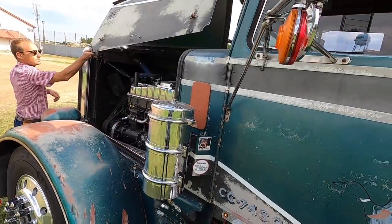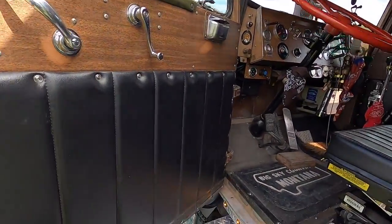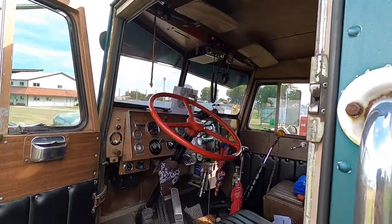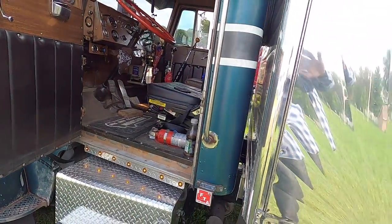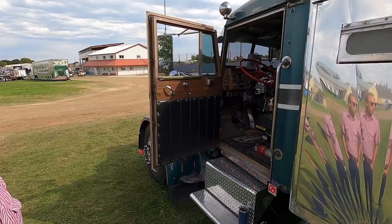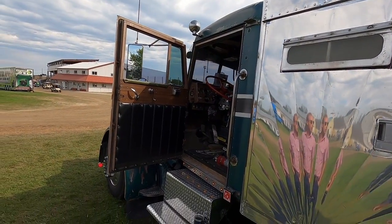Can we peek inside too? Yeah, go for it. Forgive my housekeeping. Oh, hey, that's all right. It's the life of a trucker, man. And you said you redid this sleeper. Yeah. Recently repaired the sleeper, new front and rear panels, new floor, all the cross members, everything in the bottom of it. It was broke apart pretty bad.